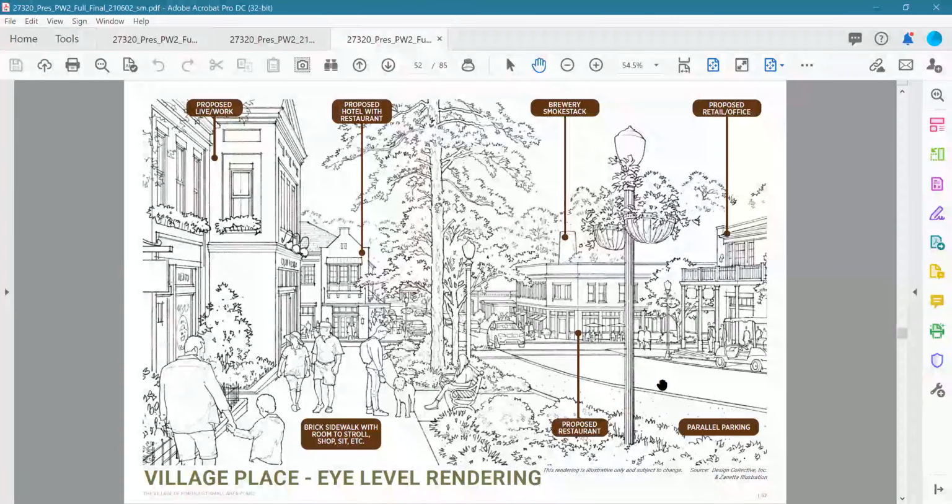Coming down to street view, we're now standing at the intersection of those 2 main streets, east-west and north-south streets in the village core area just south of McCaskill, where we've proposed new Liveworks, the potential of a hotel, a restaurant, as we mentioned, next to the brewery. You can see the golf cart parked in the parallel parking here along those new streets. And some of the furnishings like the standard street light and park bench that we find in Pinehurst.